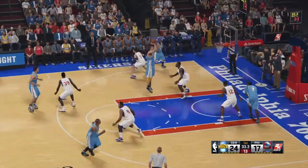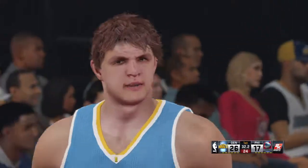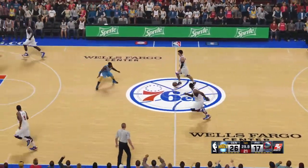Robinson kicks to Mozgov, 11 feet away. Good, and the assist goes to Robinson. Boy, they've settled into their offense very quickly here today. Yeah, they're zoned in, making the most out of their possessions here.